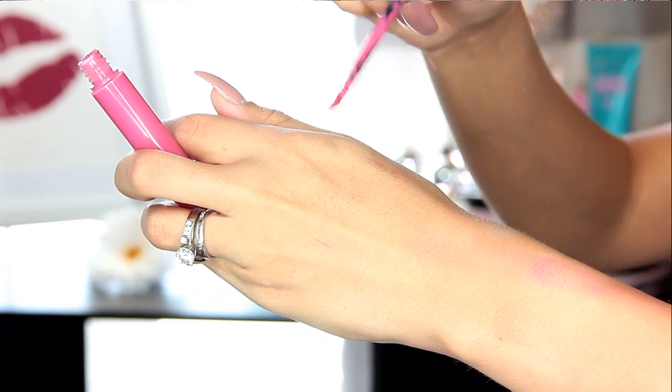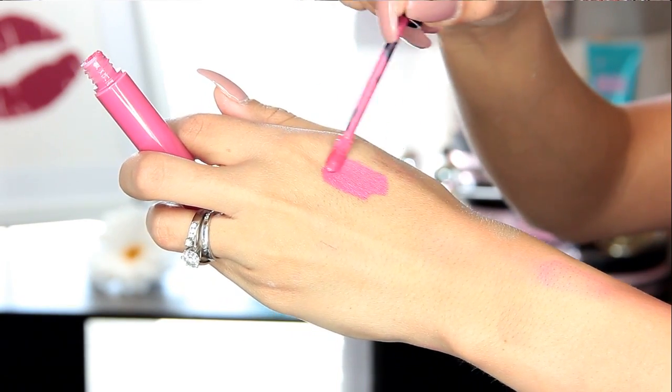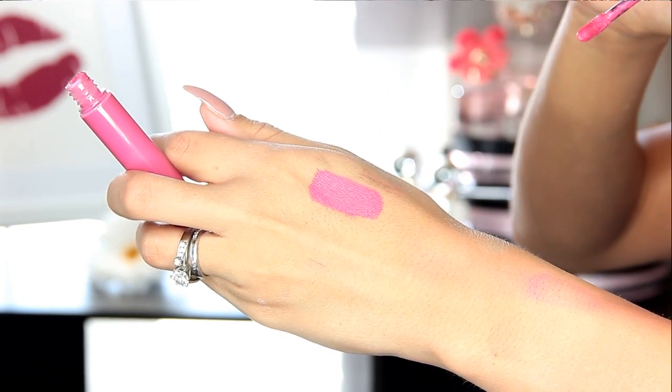So the next thing I picked up is another pink liquid lipstick. This is one of the Sephora lines. This one is number 7, and I believe this is Cherry Blossom, I wanna say. It's like a rose petal pink, very pretty, not as bright as that Adorbs, but still very vibrant, perfect for spring, summertime. So I already got my 2 lipsticks down.